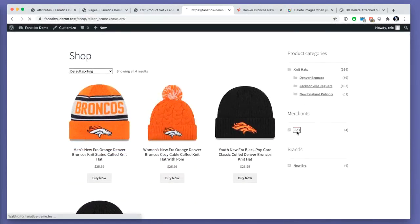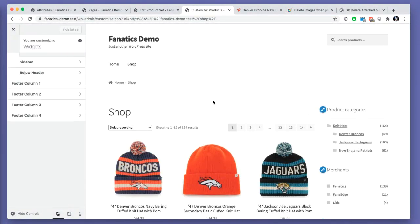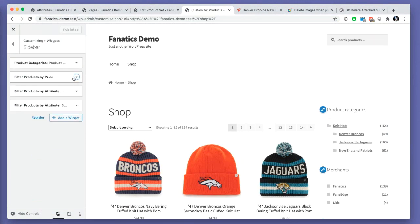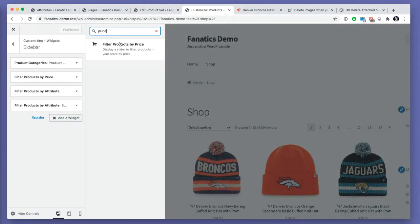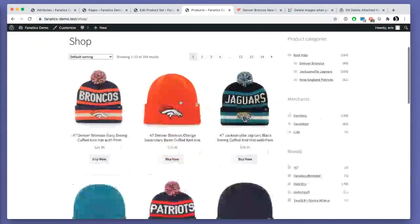filter search. I'm not sure where my price filter went. Let's see where that went. All right. Not sure why that's not showing up. I don't know. That's strange. Anyway, I don't know why that's not showing up, but it's not.